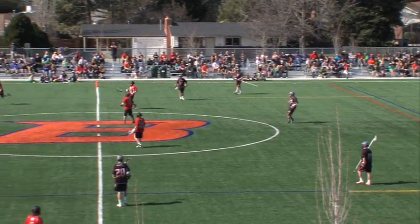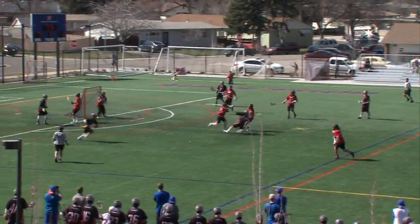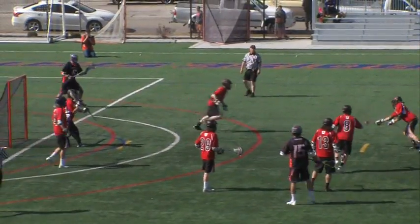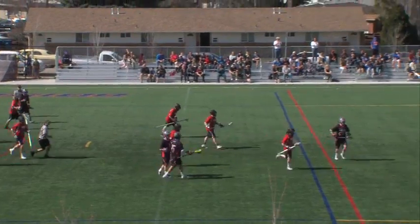The goalie's going to make a pass to number 1 in the middle of the field. He's going to push it up, and they're going to pass it to number 43, and he's going to get bumped off that ball, but Boise State maintaining possession. Number 15 with the shot there, and that is the end of the first.